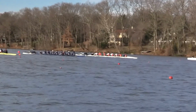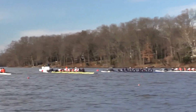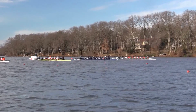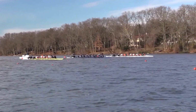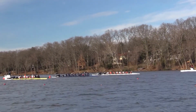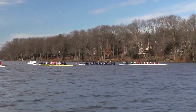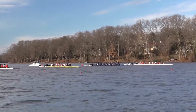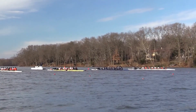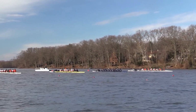Georgetown's 3V is in lane 2. Looks like Princeton's 3V is in lane 3 in the yellow M-Pocker. The 4 and 5Vs are on the outside. Just getting final alignment here. And we're off.